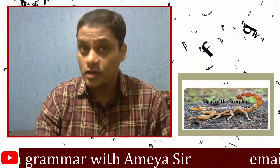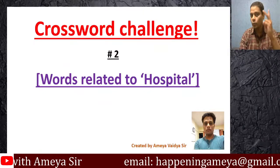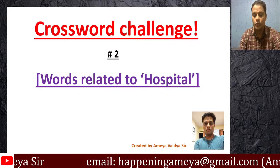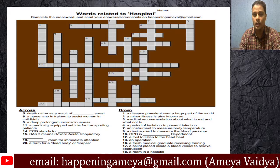It is time for us to go to our crossword number 2, and today we have the words related to a hospital. There are 20 words, so it's double of what crossword 1 had. So what you're going to do is you're going to see this crossword that you have on your screens now. All the words are related to a hospital.